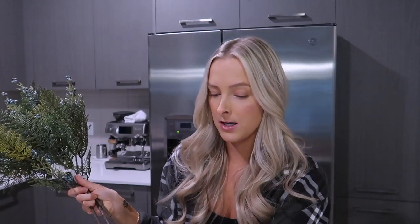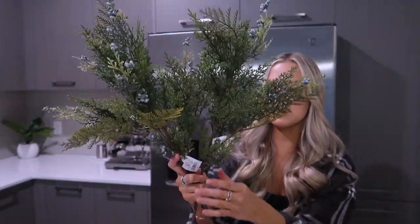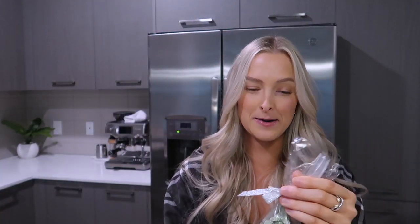Next, I got these. So I did one round of Christmas decor shopping a few weeks ago in a vlog. You guys saw what I picked up, and I picked up a vase, and I thought this would be good to put in the vase. I got three of them. I know that a lot of Targets have these, so if I needed a fourth one, I can go pick it up, but I think three is enough.